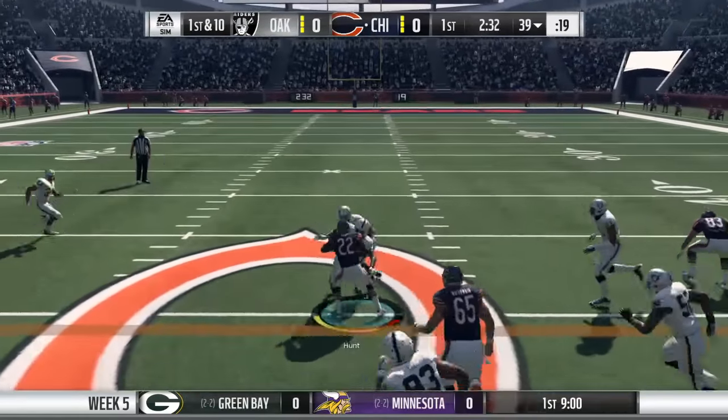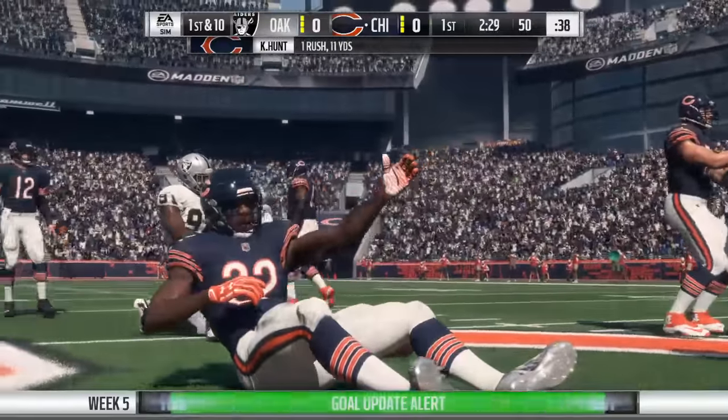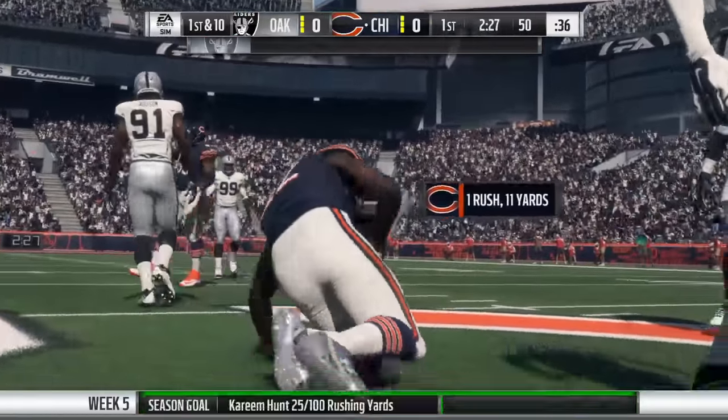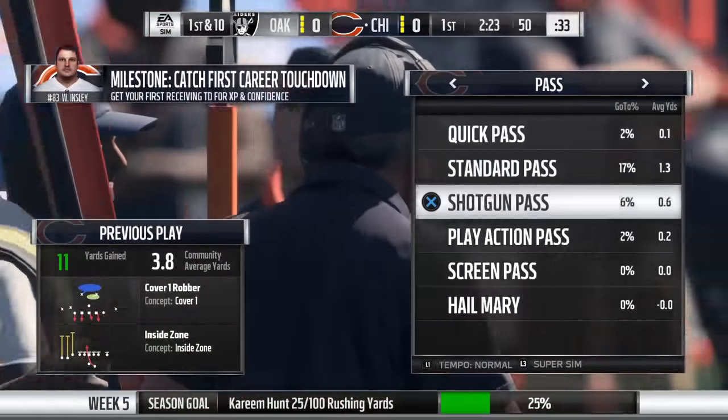First carry now for Kareem Hunt. And he gets this one to midfield before he's brought down. 11 more on that one and another first down. That O-line, they cleared a big hole there on that run.